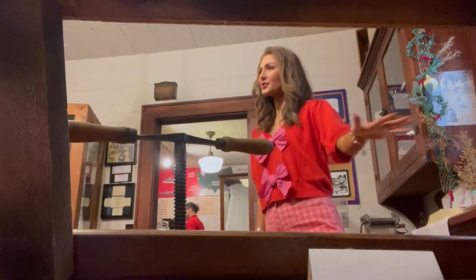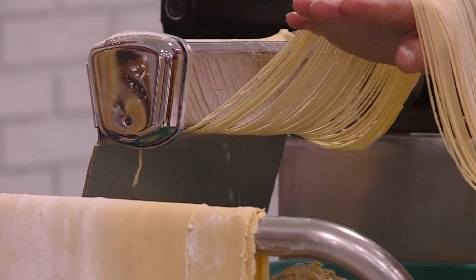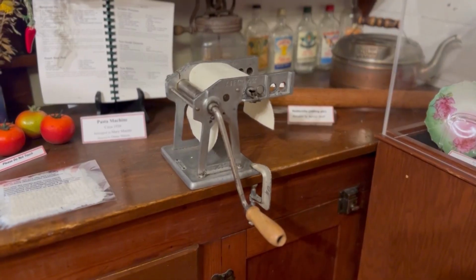These are just some of the machines that women would use over the years to create the pasta, and as if the spaghetti wasn't enough, they decided they wanted to get more people to come to the area, and they wanted acceptance. So they started adding things like games, activities, and hopes to get funding for the church, as well as to make more friends here in Northwest Arkansas.